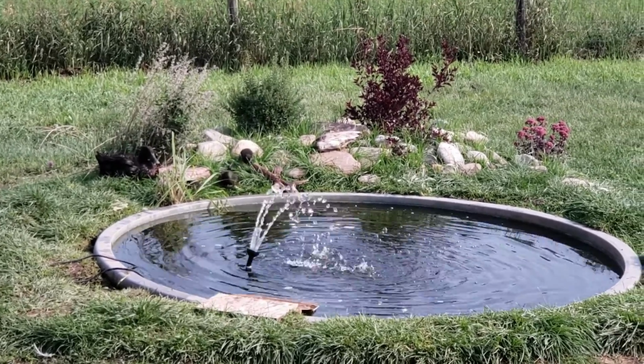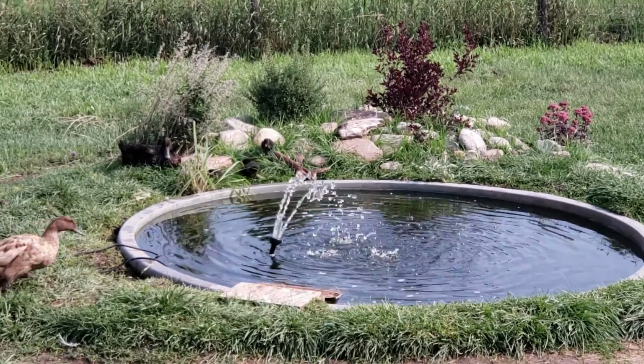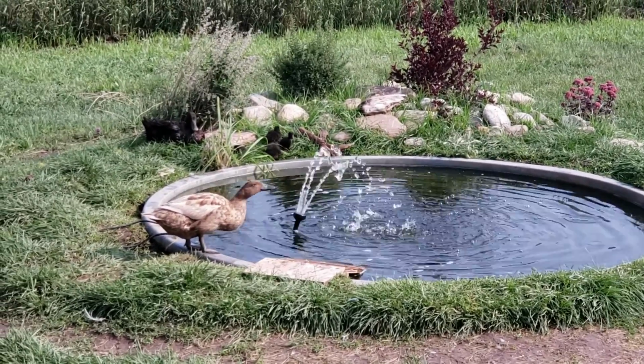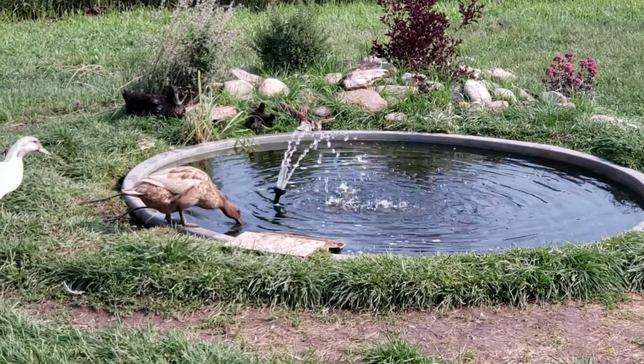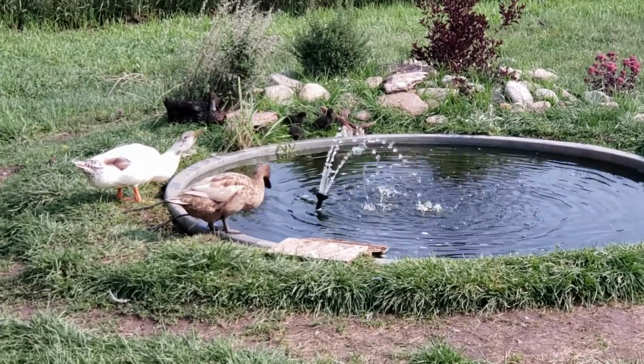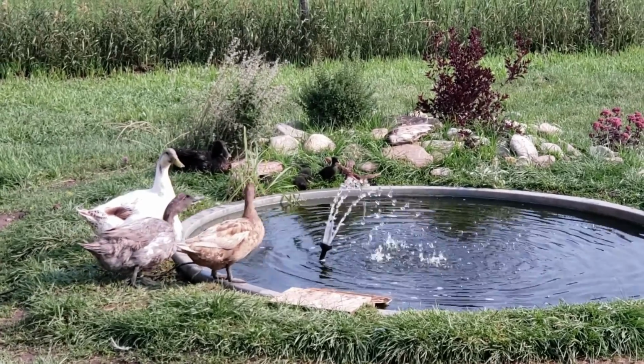It's just some kind of organic duck food that you can get at Tractor Supply. They have all kinds. You don't have to get organic. We just do. We just try to get that anytime we can. Since we eat the eggs, it's important to us to feed them the right food. So, yeah, that was the other big change.